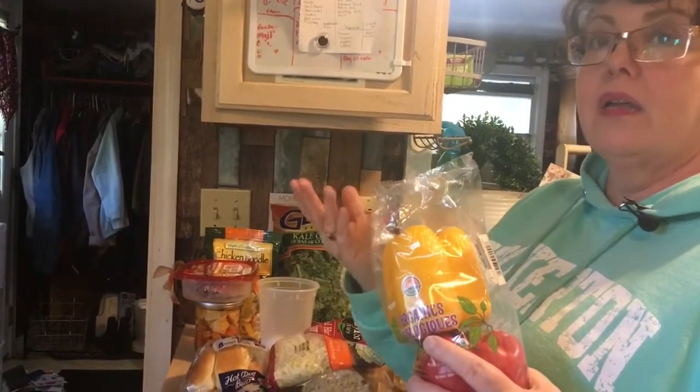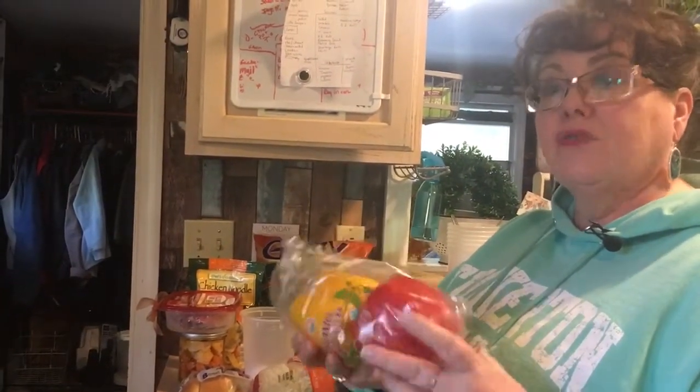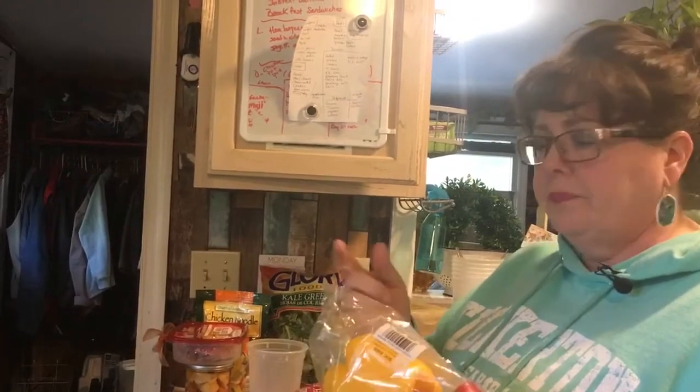Now, I'm not preparing to keep these for 20 years. But I'll tell you what, if we're on a budget, we're trying to save money, one pepper can cost $1.69 in my area. One pepper, almost $2. If I let this go a few more days, I'm going to have to pitch it. I would end up putting it in my compost.